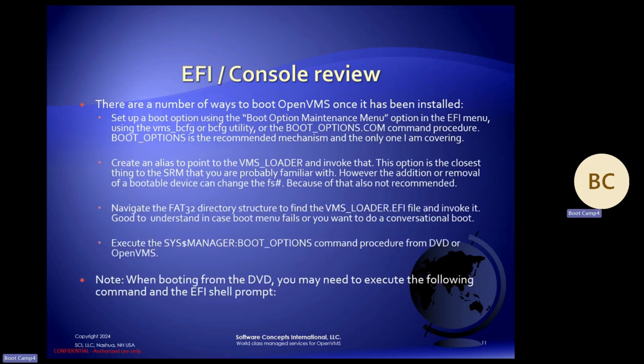So a number of ways to boot, right? Set up a boot using the boot options maintenance menu. This is the most preferred and easiest way within VMS. You can diddle with the boot options, the order, the timeouts, which devices, if you want to add the different sets of flags, or a conversational or a diagnostic boot. All of those are possible within that boot options. There's an EFI program to make those happen as well, but it has a lot of weird syntax and you're likely to make as much of a mistake as anything.